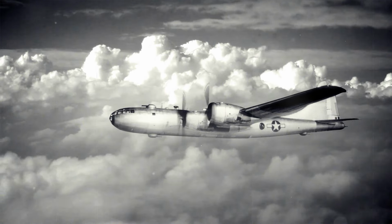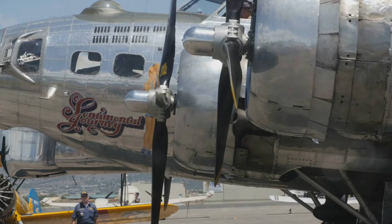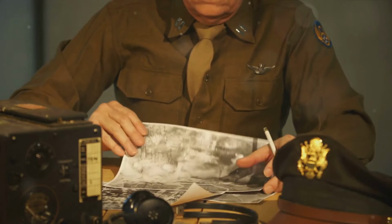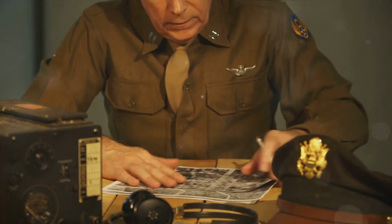Over in the Pacific, the North American B-25 Mitchell made a name for itself. This twin-engine medium bomber was a force to be reckoned with. Its fame was sealed during the Doolittle raid, an audacious mission that saw 16 B-25s take off from an aircraft carrier to bomb Tokyo. This daring feat, led by Lieutenant Colonel James Doolittle, was the first air operation to strike the Japanese home islands during World War II.